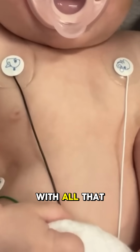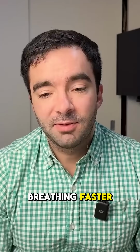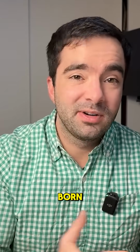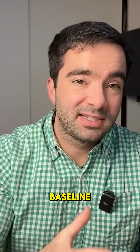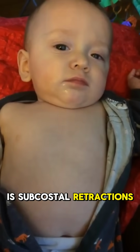But let's say even with all that effort, a baby's not able to get the size breath that they want, well, then they can compensate by breathing faster. And remember that babies at baseline breathe pretty fast. So adults breathe 12 to 20 times a minute. Newborns, when they're born, breathe 20 to 60 times a minute, and that's normal. But relative to baseline, so relative to how they are when they're healthy, they'll breathe even faster when they have bronchiolitis and are distressed.